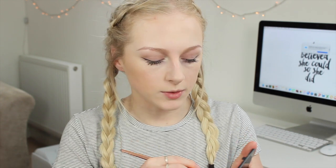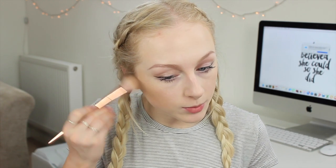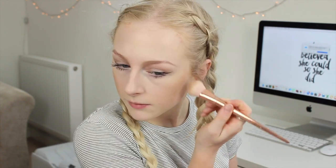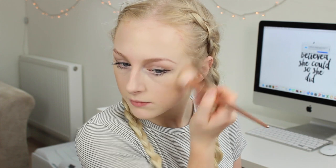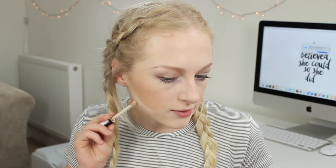I'm going to do a little bit of contouring using my Kevyn Aucoin Sculpting powder and a Real Techniques 300 brush from the Bold Metals range. And I'm just going to pop that there, just lightly. And then, just to make it stand out a little bit, I'm popping a bit more concealer just there, just underneath the contour, which will just help it stand out, and it will just help to brighten it up a bit. And then popping on some highlighter, which is my favourite step.